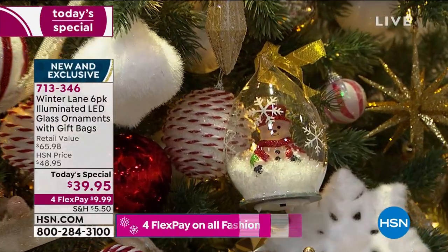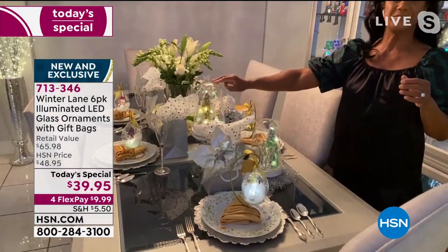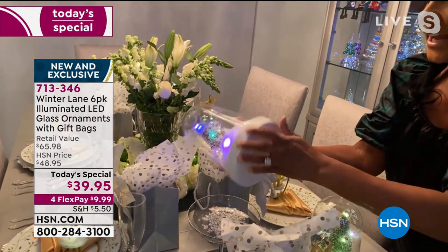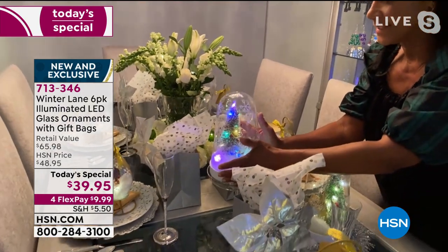And you can also see, we also have the cloche. And that cloche, we have three of them. Look at these cloches, right? And then they also have the color changing. I can just turn it. Oh my gosh. I mean, that's stunning. This is stunning.